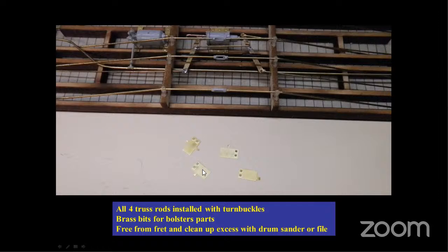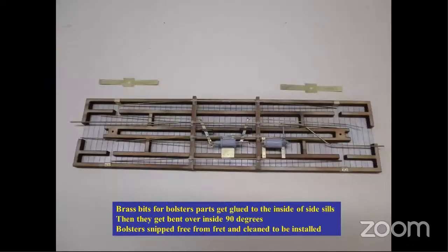These are some of the brass bits for the bolsters. These came out of the etched brass fret. You cut them out with a pair of fine scissors, free them up, clean up the excess off the side, and use a drum sander or file, like I described last week. These 4 pieces go in these 4 locations.